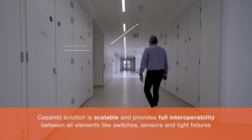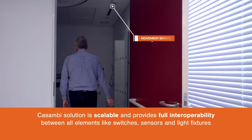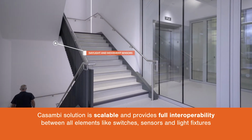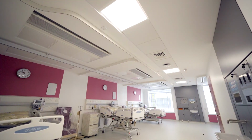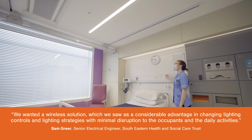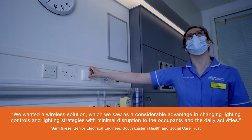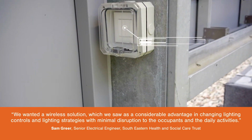The Casambi solution for us was perfect. The scalability of the system, and the fact that there was no single point of failure in such a large building, was extremely important for the client. The two key elements that Casambi technology brought to the project were the ease with which the Casambi solution controls and interacts with the light fittings, and the wireless switches that were introduced, whereby there are no wires required to any of the switches. They all communicate completely wirelessly.